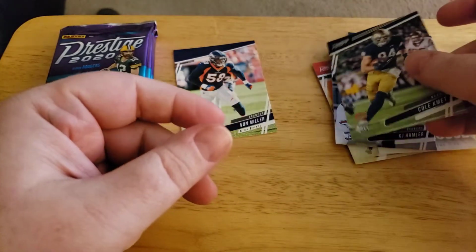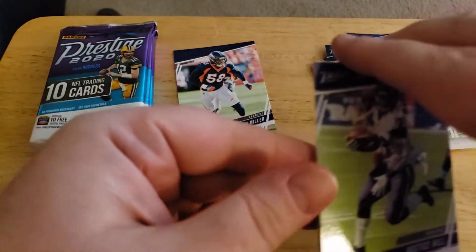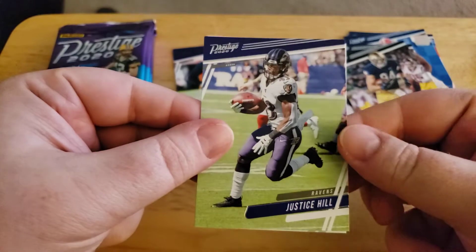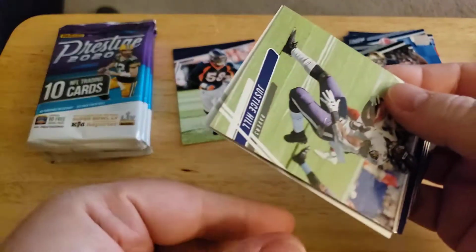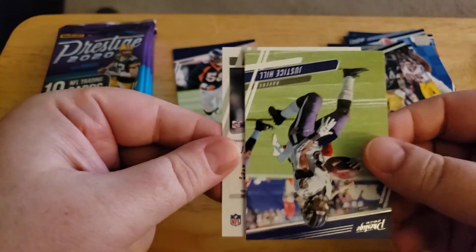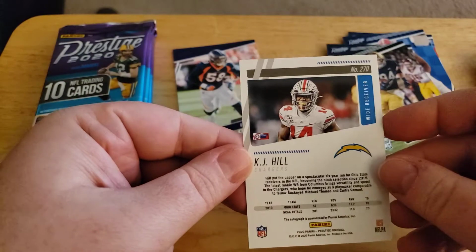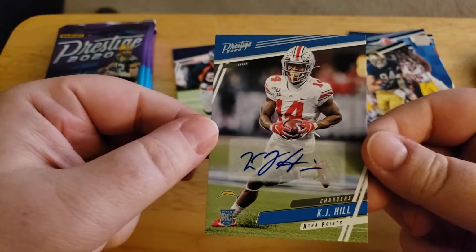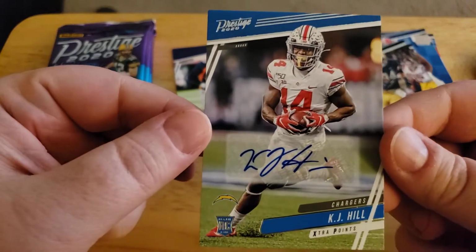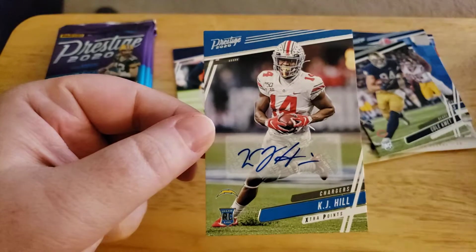All right. Felt like there was another card behind that, but there wasn't. All right, so our first auto, let's see. Justice Hill is this card. Our first auto we have, it's upside down. I saw a K and a period. I'm guessing it's KJ Hamler or KJ Hill. The Charger, wide receiver for the Chargers. Rookie card, okay. I will take that. Ohio State. Let's get that sleeved up.